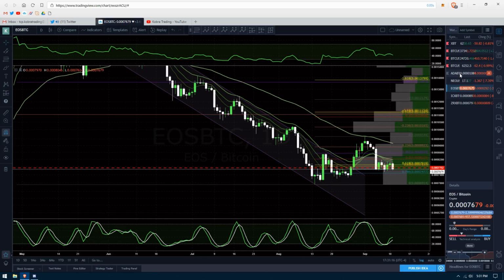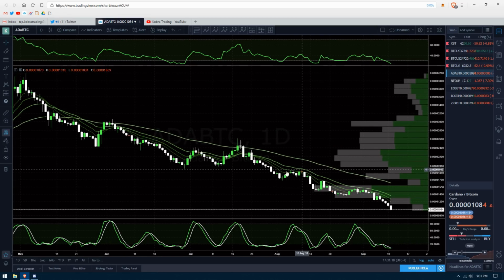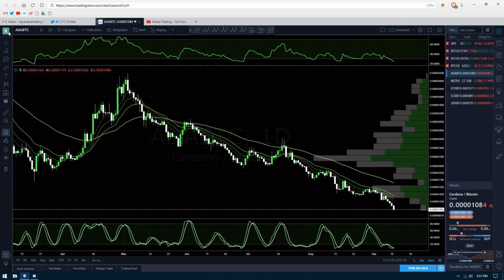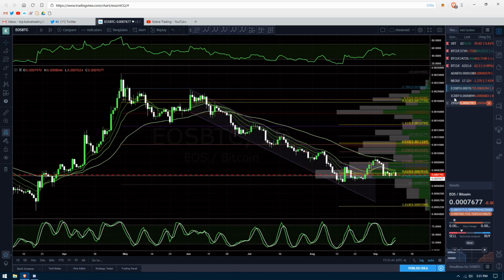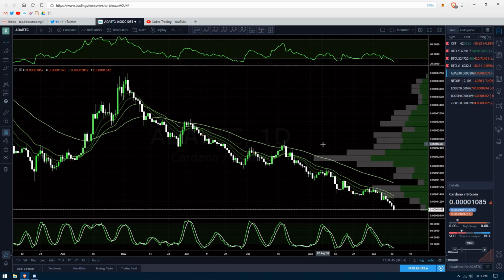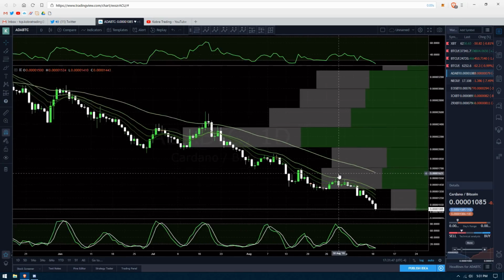Let's go ahead and take a look at ADA real quick. As you can see, I have nothing previous on any of my charts. I've started a new account on my TradingView here, logged in as Cobra Trading instead of Crypto Kenobi. So I'm in the process of redoing all my charts and everything, so just bear with me as I keep doing analysis. All of these indicators and everything will stay here, and I can keep track of exactly what we've been doing.